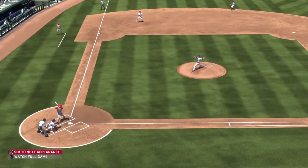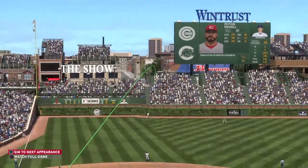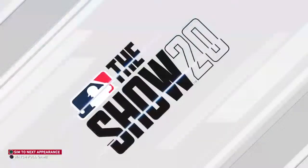Well, if I was the manager, I would tell my pitchers to work around this guy. I mean, he's hit 3 home runs against them in this series. What more do they need to see? 4, 5?